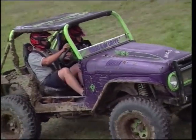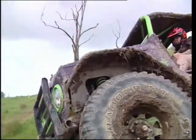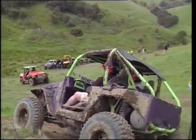Then we've got the heavy FJ40. See the coilovers on the front? Very popular for off-roading, the coilover shocks. And you see the general grabbers doing their best there, but when you've got them in the air, they don't get a lot of grip, mate. Oh, if you've got wheel brakes, keep the top ones on so there's no wheels turning.